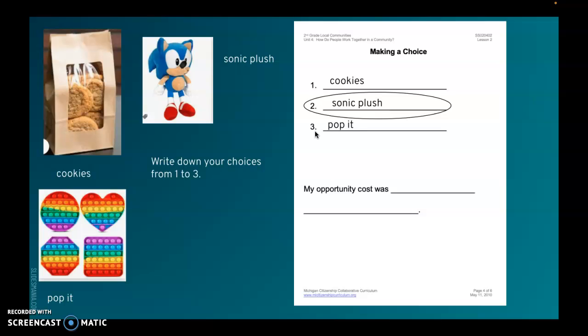Say it with me: opportunity cost. One more time, opportunity cost. So your second item, everyone say second item, is my opportunity cost. Say, is my opportunity cost. So your second item is your opportunity cost. That is the thing that you are giving up so that you can have your first item.